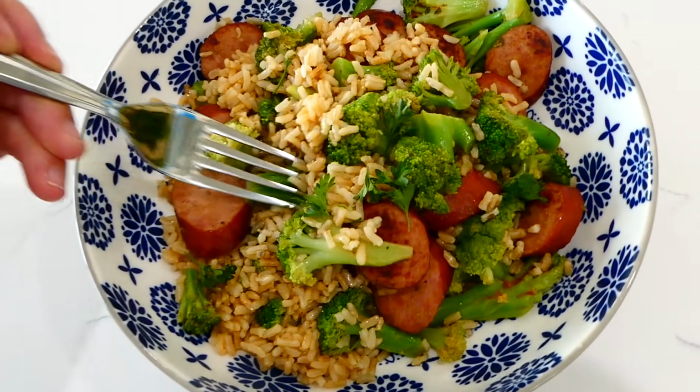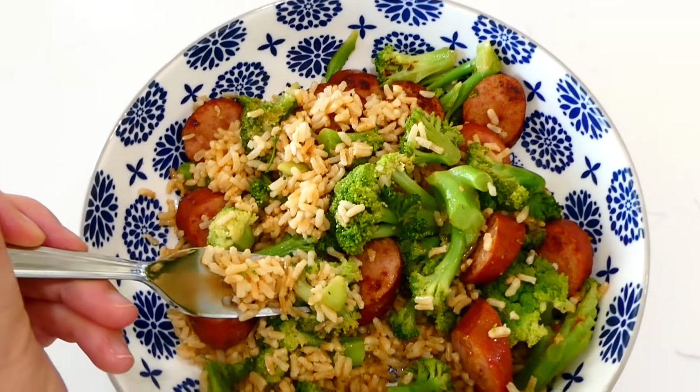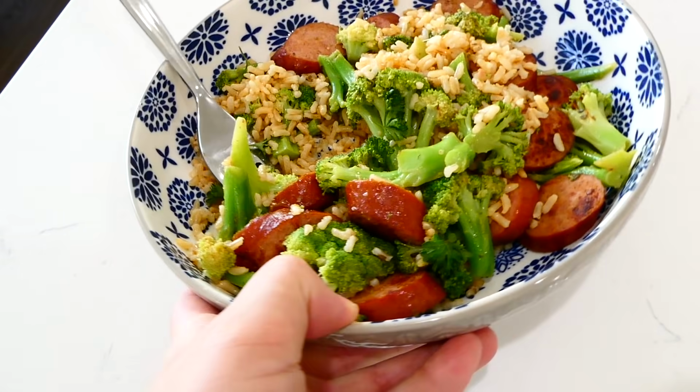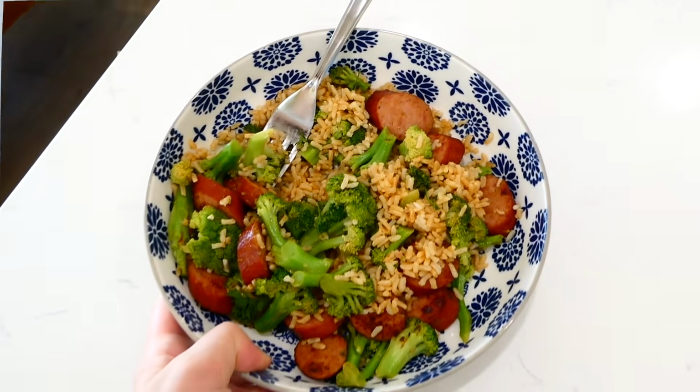Here's my bowl of food. This is a delicious, healthy meal that you could get for so inexpensive. Also, this does make quite a bit of food, so if you're a larger family, this one's great for you. You could also have this recipe very easily.